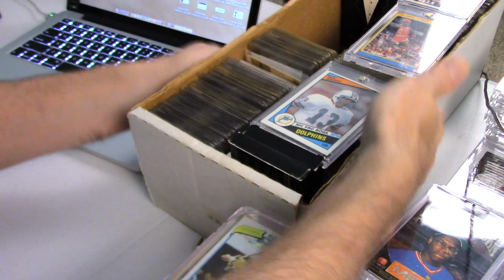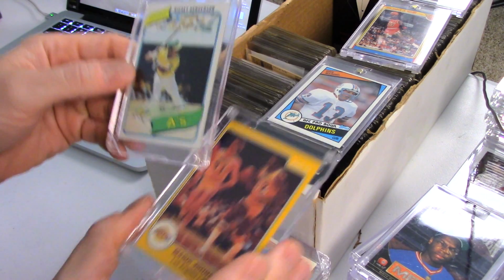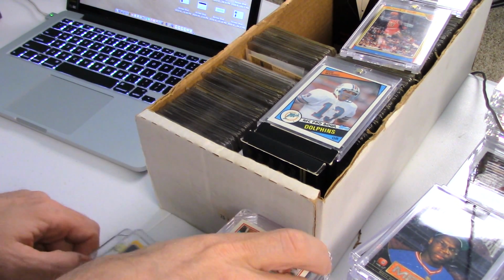And here's the box, by the way. A little heavy from this angle. So it's a shoebox style card box. And I didn't count the cards that were in it. But like here's my Ricky Henderson. Here's a Magic Johnson. Let me get to the really good ones.